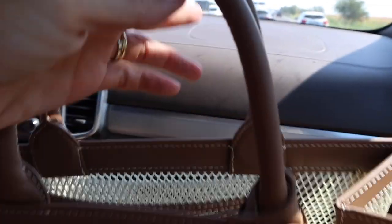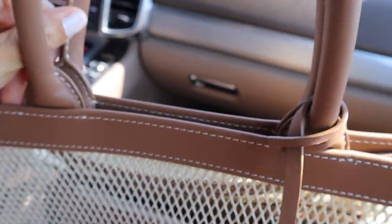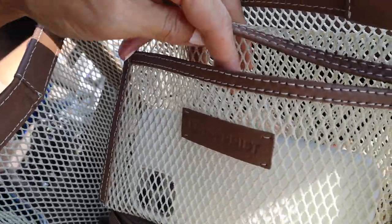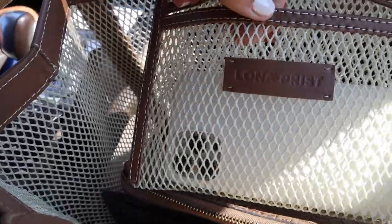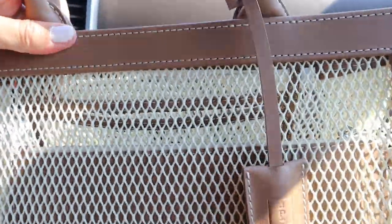Let me show you. It's a special compartment where I can put my phone. What is very good is that the size of the compartment is big enough to fit my phone. Okay, so this is something that I wanted to present you, and now I will close for now, and we see each other in Venice.